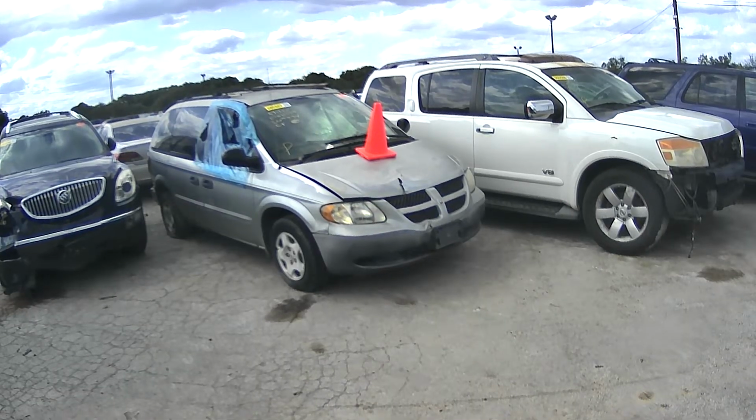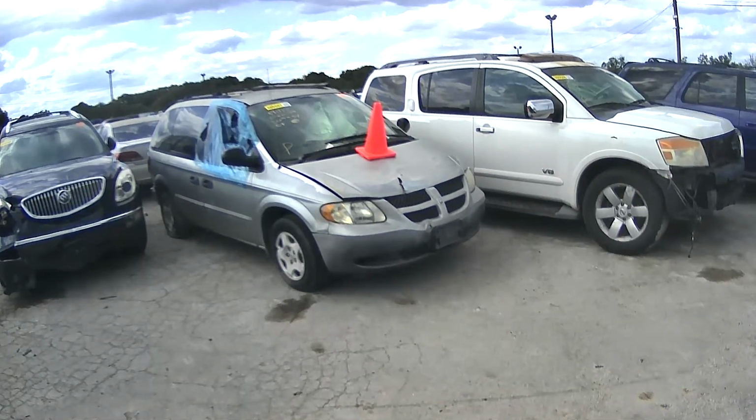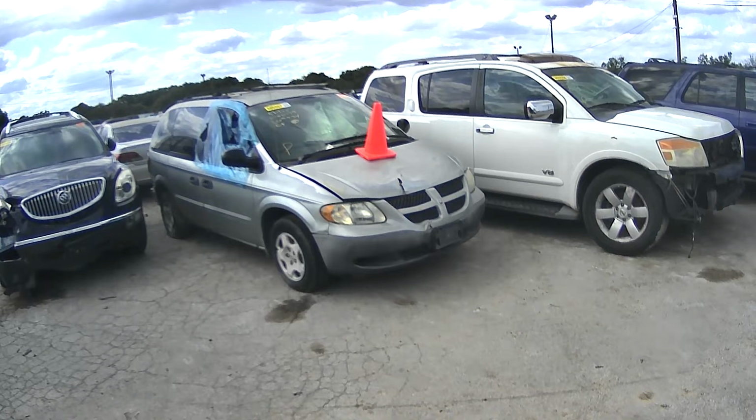2 and a quarter, now 2 and a half. Bid 2 and a half. Now 275. Bid 275. Now 300. Bid 300, now 3 and a quarter. I'm 3 and a quarter. Now 3 and a half. I need 3 and a half. 3 and a quarter, now 3 and a half. 350, now 375. I'm 3 and a half, now 375.